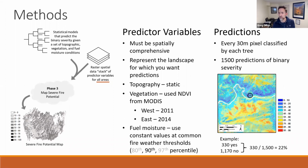One important thing to note about this is that even in this case where it's mapped as a lower likelihood, it's 22% on a 0 to 100 scale, it was predicted to have high severity 330 times. And so just because a place is blue on this map with this kind of color scheme doesn't mean that it can't have high severity. So we really were trying to predict the likelihood of high severity across the landscape.